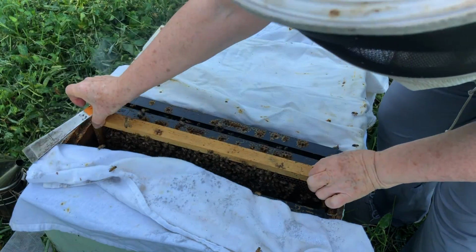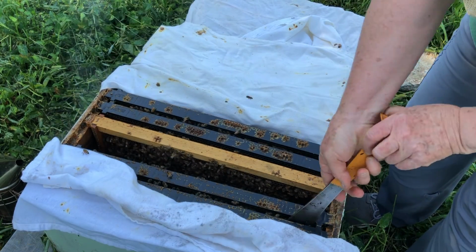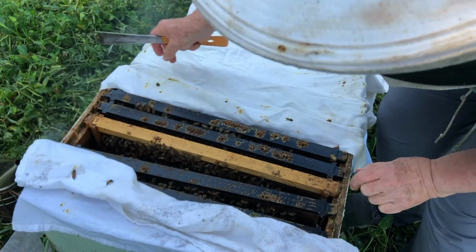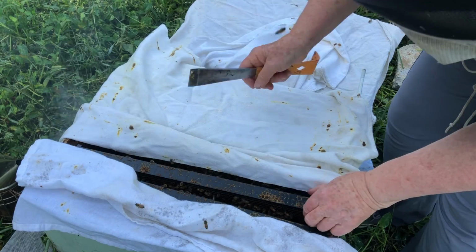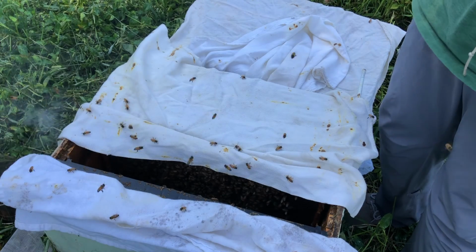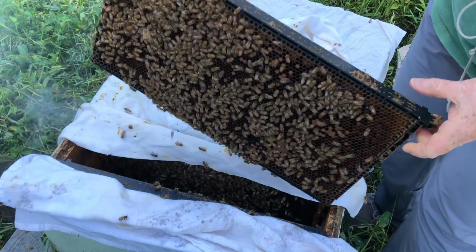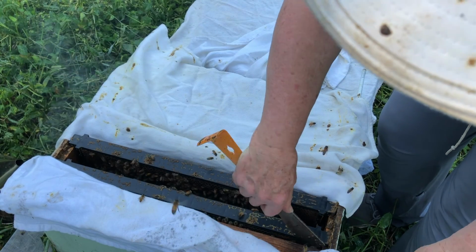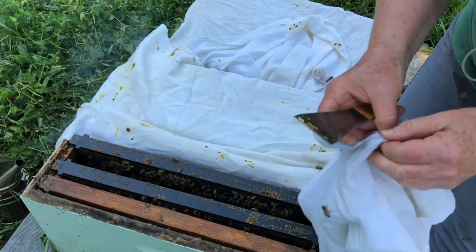Both sides of the split had brood and eggs, so we need to look in the second box and see, have they made a queen cell? They're so calm that they may have already made a queen cell, but we'll see. Okay, when you do a split like this, you always make sure both sets of bees that you're leaving have brood and eggs, and the brood and eggs that I saw when I left this split were in the second box. So we're gonna look there.